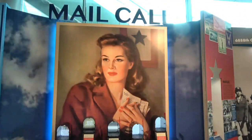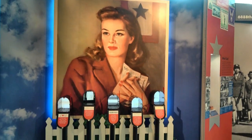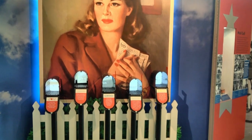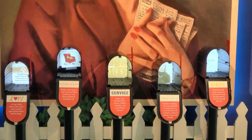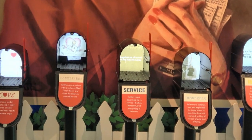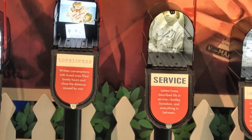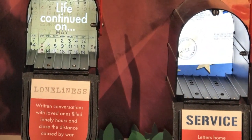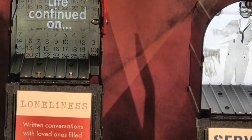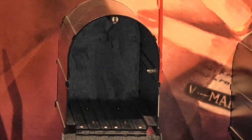One key role for women at home was to facilitate the mail. A cleverly designed exhibit highlighted its importance in maintaining morale for both the troops and their loved ones. V-mail, or victory mail, used microfilm to drastically reduce space needed to send airmail overseas. Between 1942 and 1945, more than a billion pieces of mail were photographed, sent by air, and reproduced on the receiving end in this way.